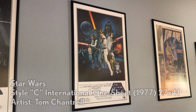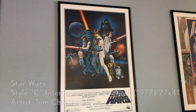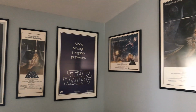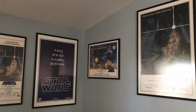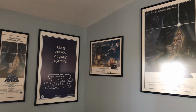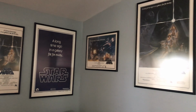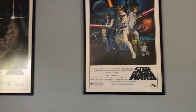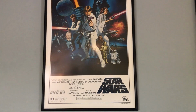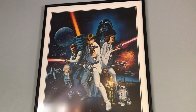So this is the Star Wars Style C. I should say that, if I didn't already, this is the Style A, one sheet, insert, and half sheet. There's no B. You could consider teaser B the B, but otherwise there's no B for some reason. It skips right to C. And C was actually an international release, mainly.